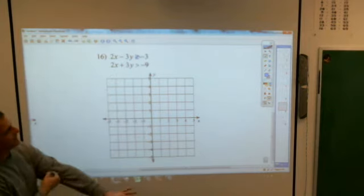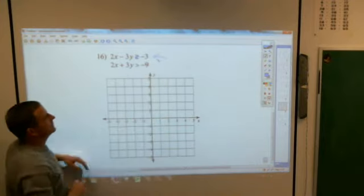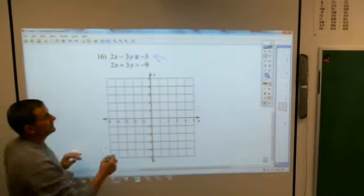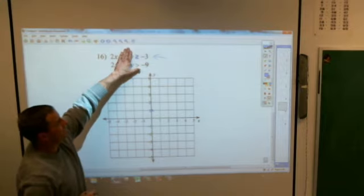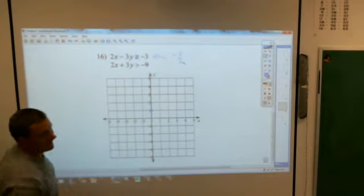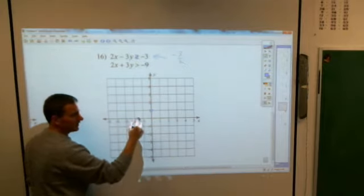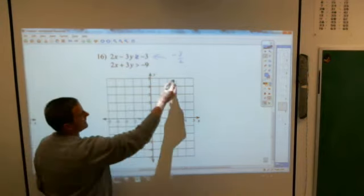So here we go. And again, these don't work out perfectly, but they work out close. If I'm sketching the line of this, I cover up the x. My y-intercept is -3 divided by -3, which is a +1. My x-intercept is -3 divided by 2, which is -1.5. That's what 3/2 is. Which means here's -1, here's -2. -1.5 falls halfway between those two. It is equal to, so it is a solid line.